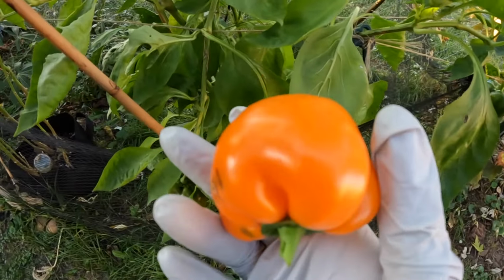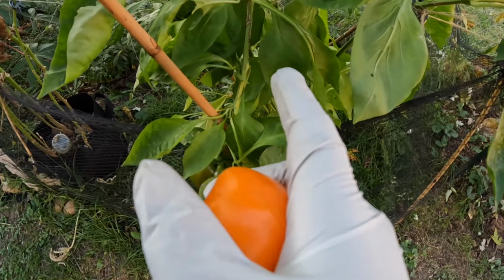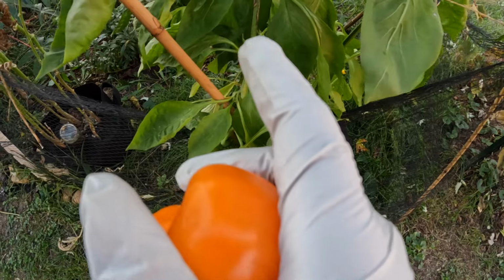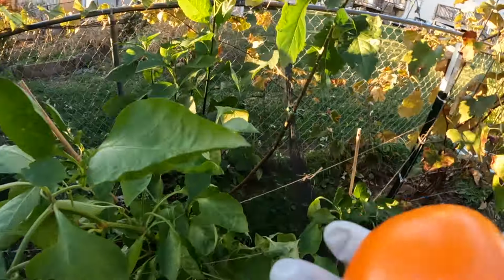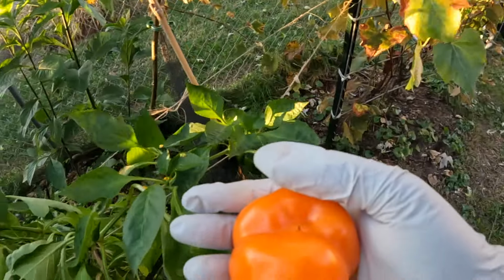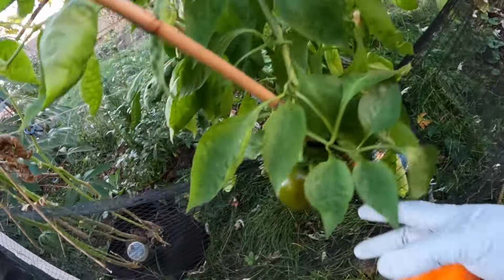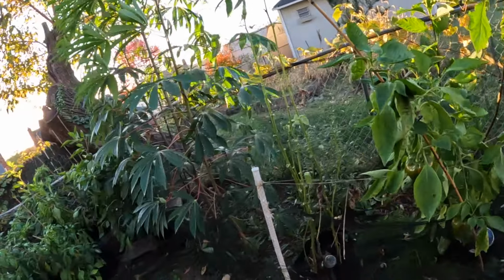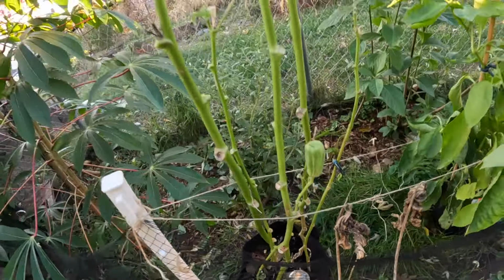I'm gonna have to save these seeds because all of the peppers that came from this plant, when I allowed them to change color, they all turn orange. I don't remember if one turned red, but they were all orange and they were beautiful. So I'm gonna save the seeds so that I can plant them next year. Yeah, y'all, as you can see, still got some on here. They're changing colors. I'm gonna leave that alone. Oh, look at this okra. Should I harvest it? I think I'll let it sit on here one more day.